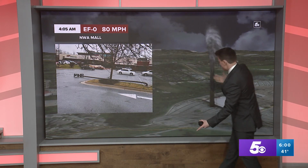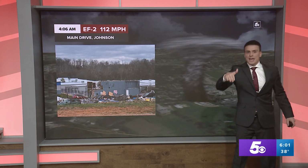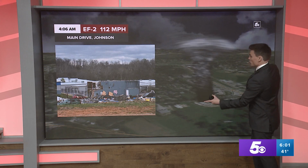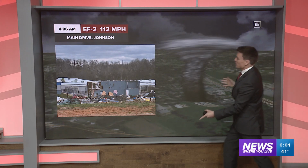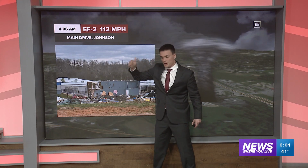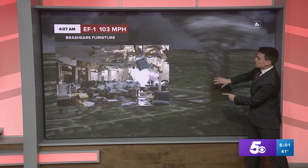Wind speeds started to pick up once it crossed Joyce and headed towards the Northwest Arkansas Mall. But then it went down that hill right into Johnson, knocked out a cell phone tower, and this really wrapped up for a second as it went down the hill. This is along Main Drive there, Johnson. That's just next to the Golden Corral there as you're going from Main Drive to US 71. Then it went closer to US 71, getting close to the Outback.